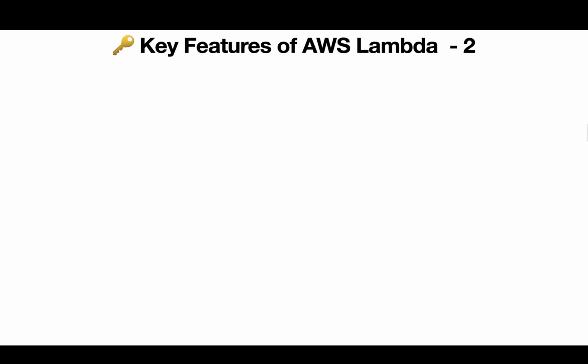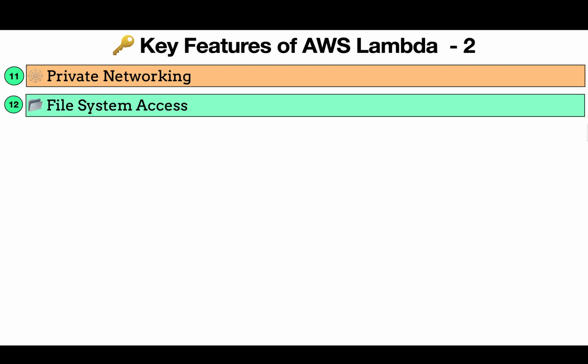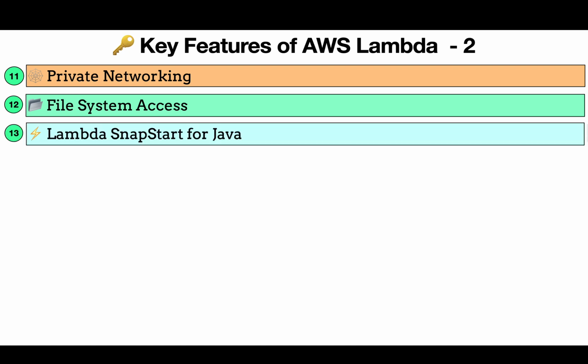Key features of AWS Lambda, continued. 11. Private networking. Establish private networks for your Lambda functions to securely access databases, cache instances, or internal services. 12. File system access. Enable your Lambda functions to access and interact with files stored on Amazon Elastic File System, Amazon EFS, facilitating shared resource manipulation. 13. Lambda SnapStart for Java. Drastically improve startup times for Java-based Lambda functions with Lambda SnapStart, often requiring no changes to your existing code.